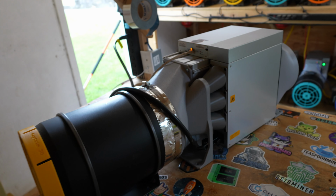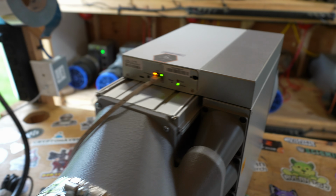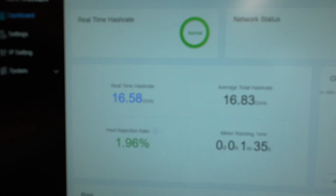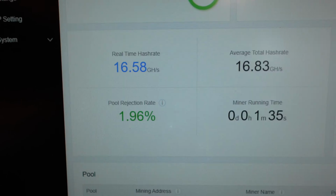All right, so we're up and hashing. No red lights, which is fantastic. And over here on ViaBTC on our dashboard, our miner, we're about 16.5 gigahash.